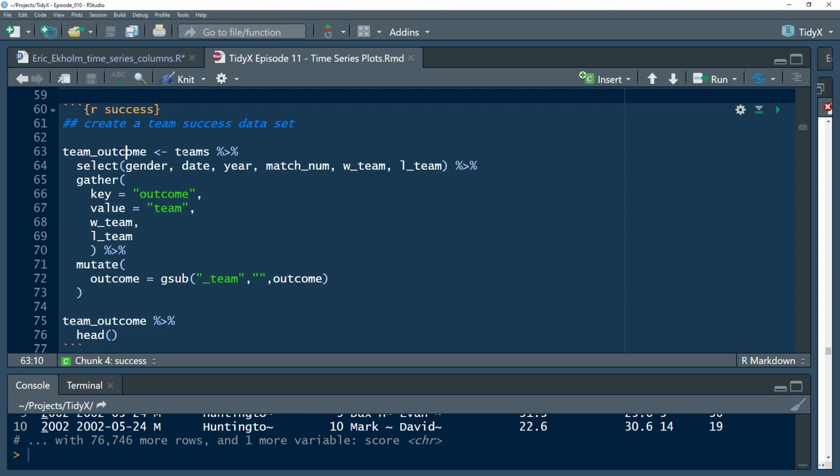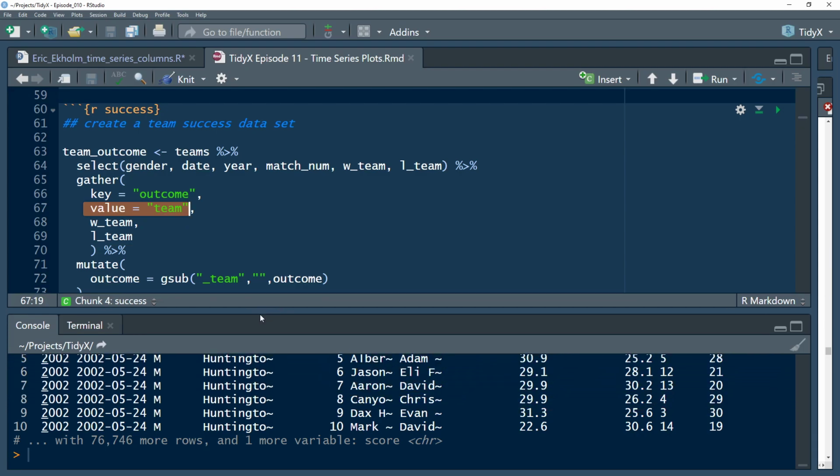All right. So now, let's see, what did we do here? Creating the success data set. So we take that team outcome data, or we're creating a team outcome data frame from teams. We select a few of the key columns that we were interested in. We didn't end up using all of these, only a few of them, but we wanted to make the data a bit smaller. And then we go down, we use this gather function here. So we've got a key called outcome, which is going to provide us with the outcome of the match, win or lost, and a value of team, which is going to provide us with the team name, which Ellis just created above using the rowwise function that we just went over.